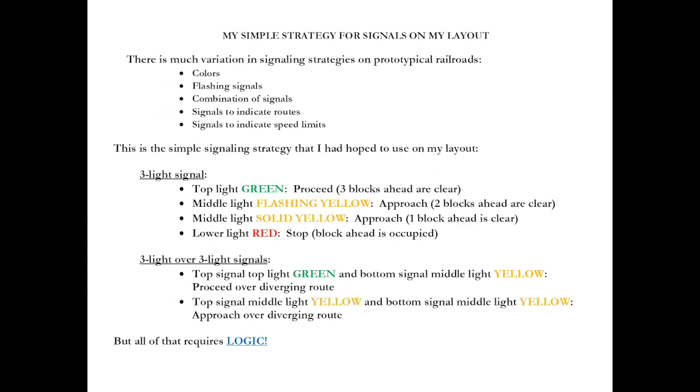So this is the simple strategy that I had hoped to use. On a 3-light signal, if the top light is green, that means proceed because 3 blocks ahead are clear. If the middle light is flashing yellow, that means to approach because 2 blocks ahead are clear. If the middle light is solid yellow, you can approach, but only 1 block ahead is clear. And if the lower light is red, you have to stop because the block ahead is occupied. But all of that requires logic.